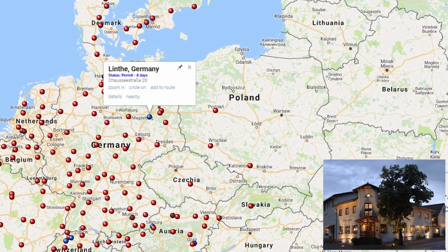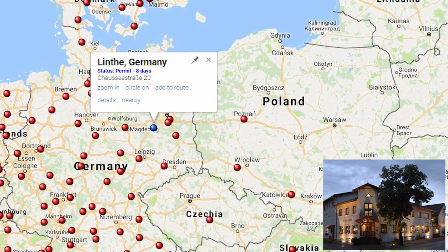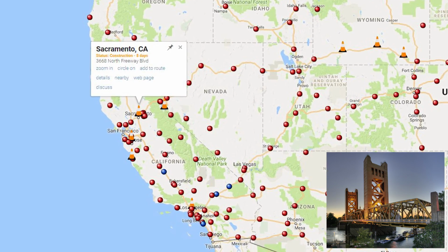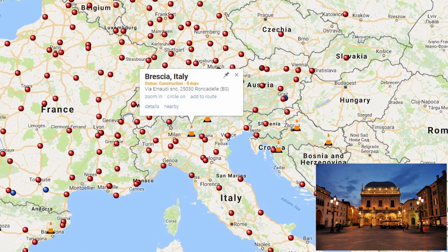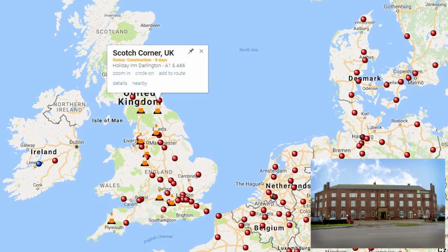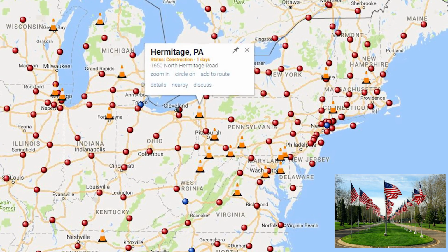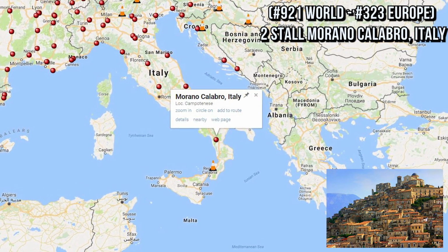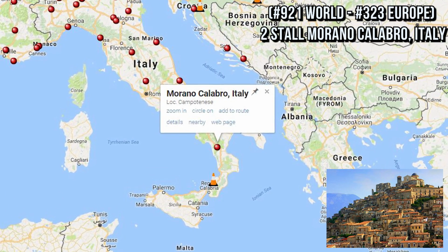All right, so permitted this week in Linz, Germany. And that's the only one permitted, but there are a bunch in construction. So construction in Sacramento, California. Palmy, Italy. Brescia, Italy. Scotch Corner, UK. Hermitage, Pennsylvania. And open this week, number 921 in the world and number 323 in Europe is the 2-stall in Murano, Calabro, Italy. So wow, this looks like you could get practically to Sicily. Yeah, this is almost down to the boot.